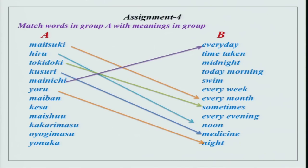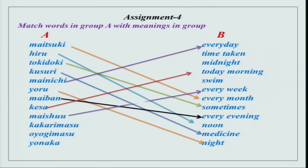Yoru, night. Maiban, every evening. Kesa, today morning. Maishu, every week, as you can see. Kakarimasu, time taken. Oyogimasu, swim. Yonaka, midnight. So I hope you got it right.